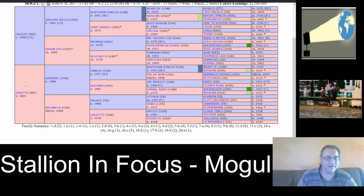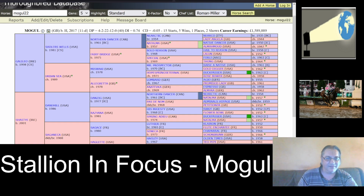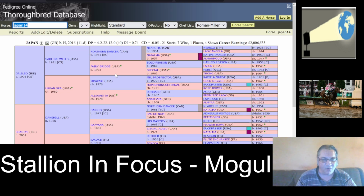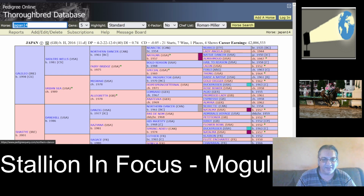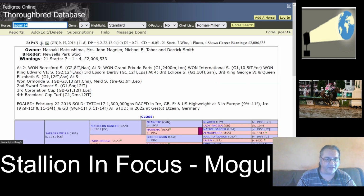I might be wrong. But Japan is the obvious one. Japan was going around quite recently for the same colours. Carbon copy of the horse, really, by Galileo out of Shaste. Japan won 7 of 21 starts. In the first 3 in 12 of 21 starts, winning £2,006,533 UK pounds. Again, solid career, Japan.